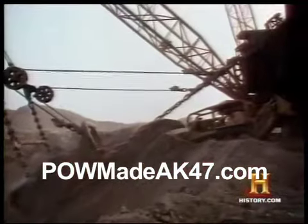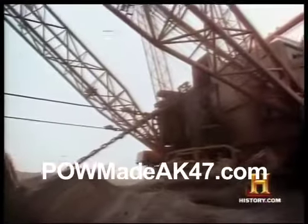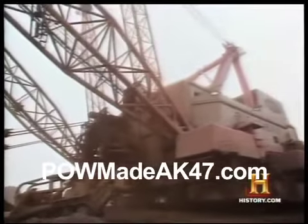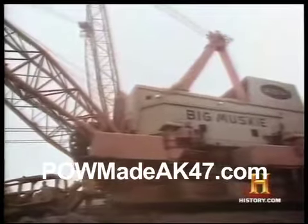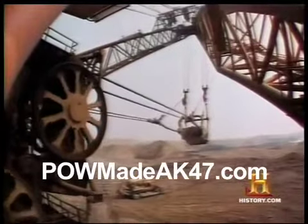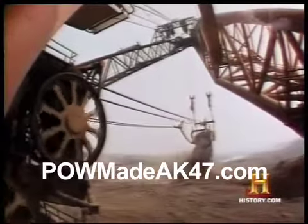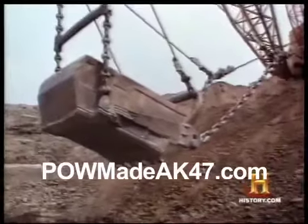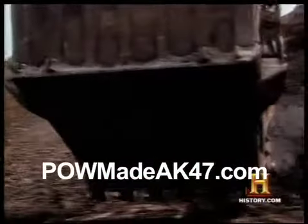But Bucyrus, not to be outdone, introduced a behemoth of its own. In 1969, Big Muskie shook to life. A dragline like no other, the largest single-bucket digging machine ever created. From tip to tip, the machine was longer than 1.5 football fields and stood 222 feet tall. Its bucket could hold 220 cubic yards of material. This monster didn't roll or crawl around the job site.